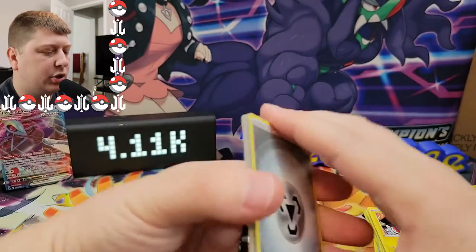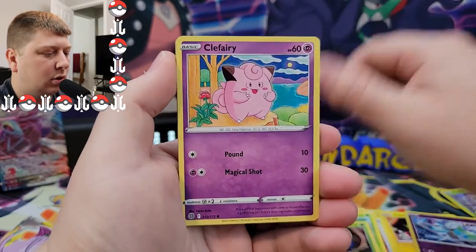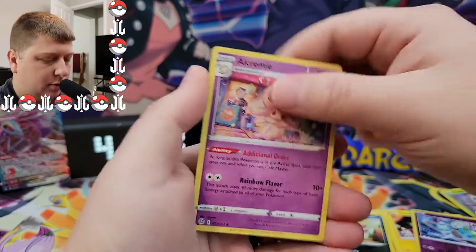We're going to go with a grass energy. Man, we are not getting good luck on the energy guesses today, huh? All right, we got a Tropius, Carkol, Clefairy, Cherubi, Sudowoodo, Corphish, Impidimp, and an Alcremie.